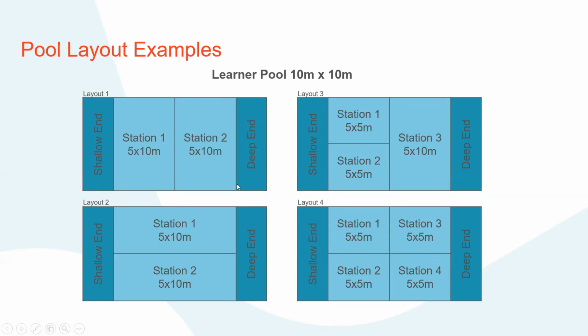If you're in a situation where you haven't got a 10 by 10 meter learner pool, say it's 8 by 10, potentially what you could do is reduce the sizes down, reduce the class sizes, and run two stations, but with a smaller teacher to pupil ratio, and then you'll still have an increase in revenue for that.